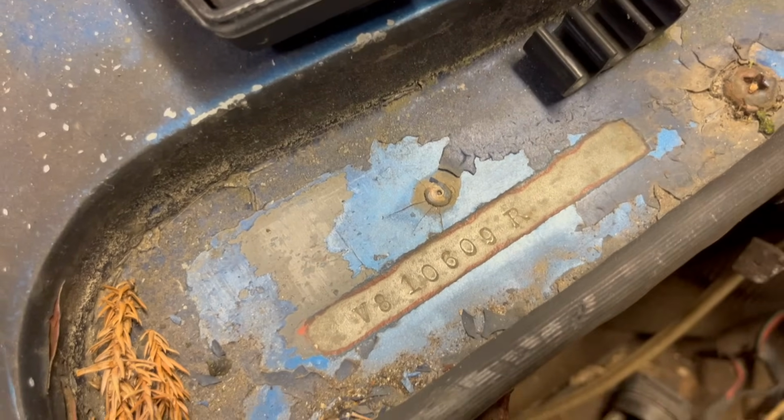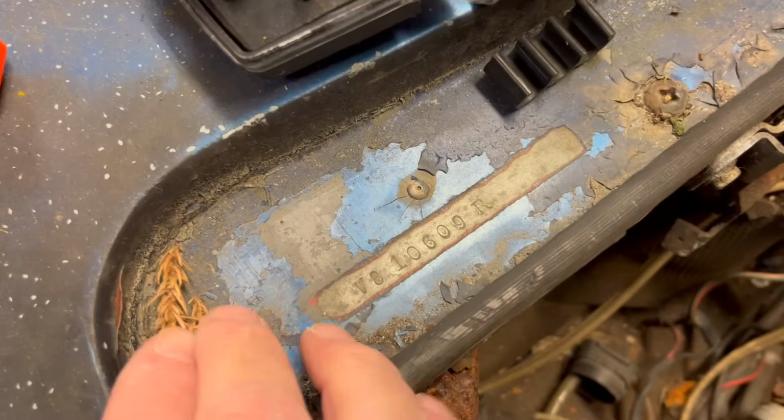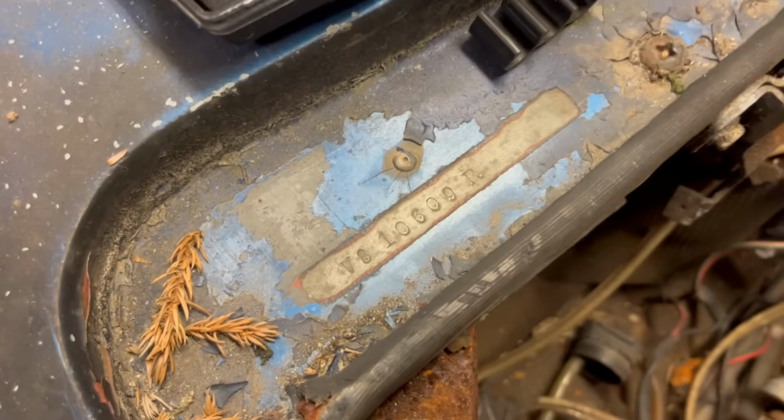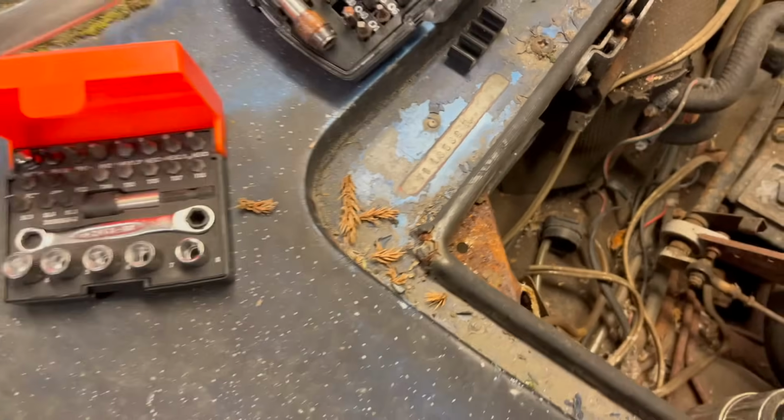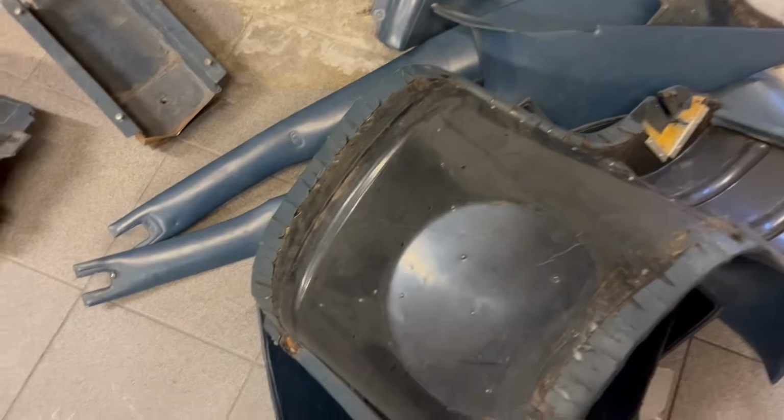So you can see that looks like the chassis number 10609. It's quite nice to see some authentic Swedish stuff here in the corner. It's quite nice to see that's all matching, and I've found quite a few panels that have that stamped on the back. So there's no doubt this was the original interior. And I was amazed about this plastic. It's fantastic.